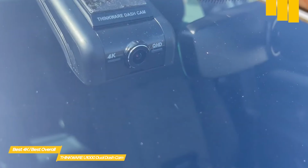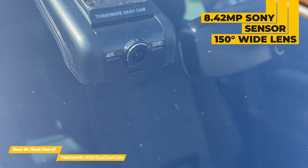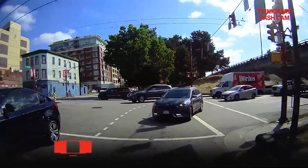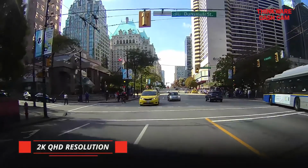The front-facing camera has an 8.42 megapixel Sony sensor that's outfitted with a 150-degree wide-angle lens to minimize blind spots and captures more of the road. The rear camera uses a 5.1 megapixel Sony sensor that records in 2K, with a 156-degree field of view.